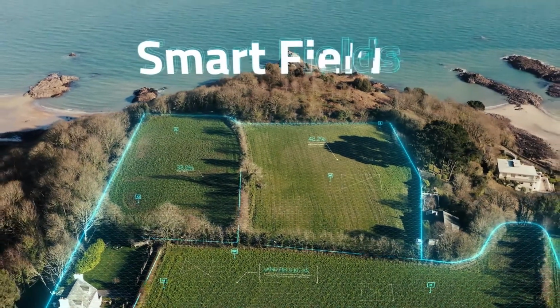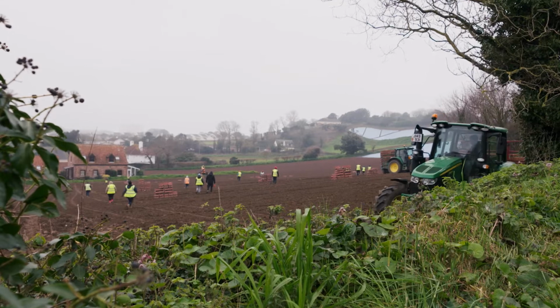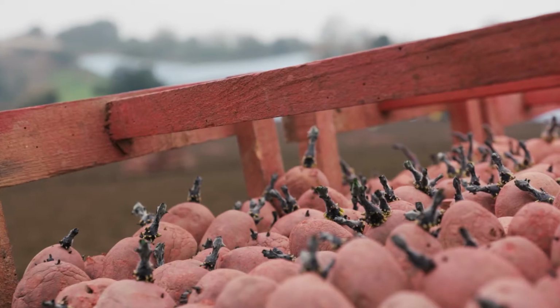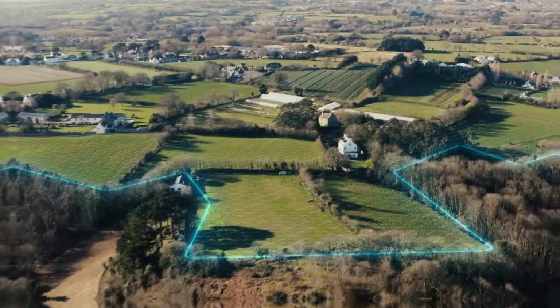The Smart Fields project actually began after multiple conversations with different potato farmers around the island. I was speaking to a lot of the farmers and realised that they had a lot of the same problems which technology can help solve. The soil quality issues that the island has, as well as some of the labour force issues that they come across. So we're using technology to try and help reduce the workload for them, as well as give them more information than they've had before.